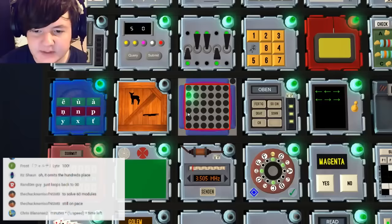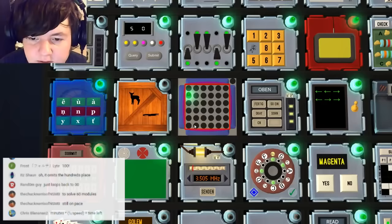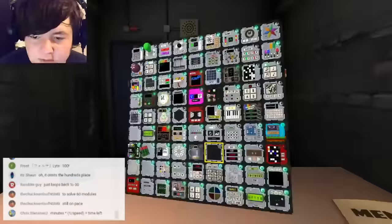Dash, dot, dot, delta, and dot, dot, dot, dot, dot. So we're going alpha 2 to delta 5. The word is dash, dash, dash, then dot, dash, dash, dot, then dash, dot, then dot, dash, dot, and that's the whole word. Got it. I'll take care of it.